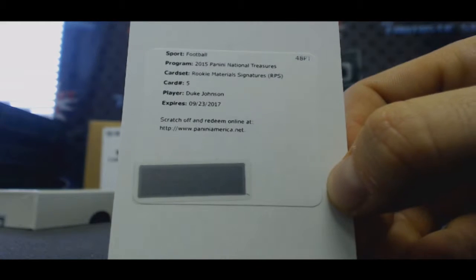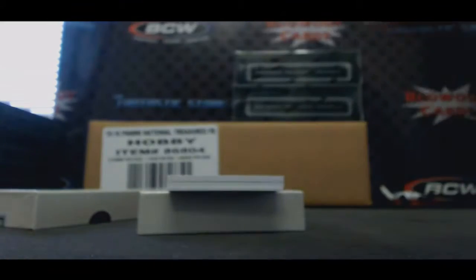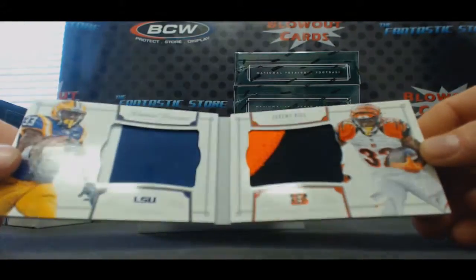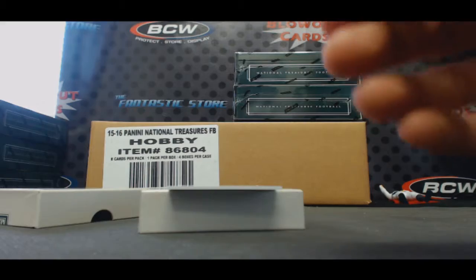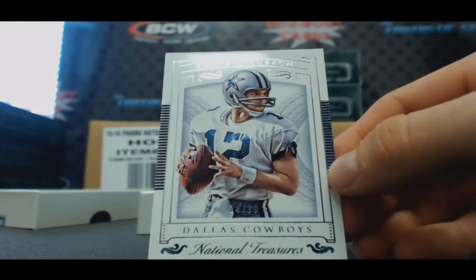Redemption. Rookie Material Signatures, Duke Johnson. Card number 5. Booklet. We've got Jeremy Hill, National History, College Pro Combo, and Roger Staubach to 99. Base.